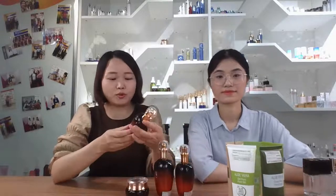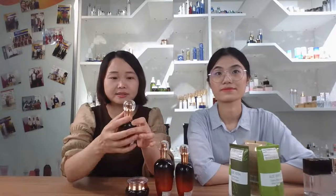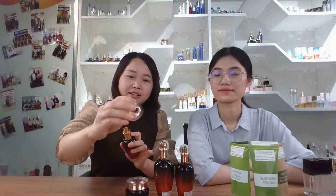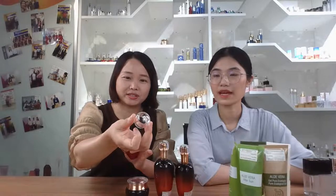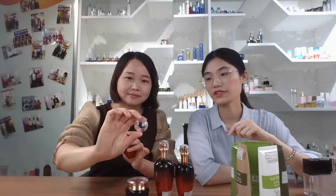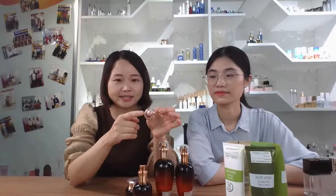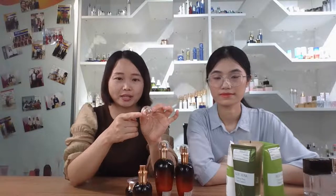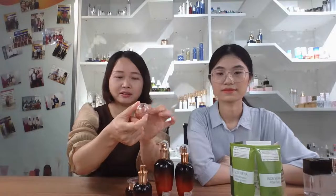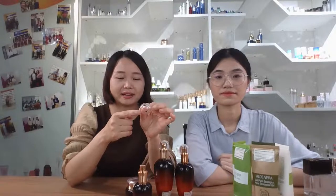And this small bottle is 14 millimeters. You can see here the cap is very unique. It's just like a bird. It looks high transparency. The cap is like a bird, made with acrylic material. It has very good transparency. And if you don't like transparent, we also can make other colors.